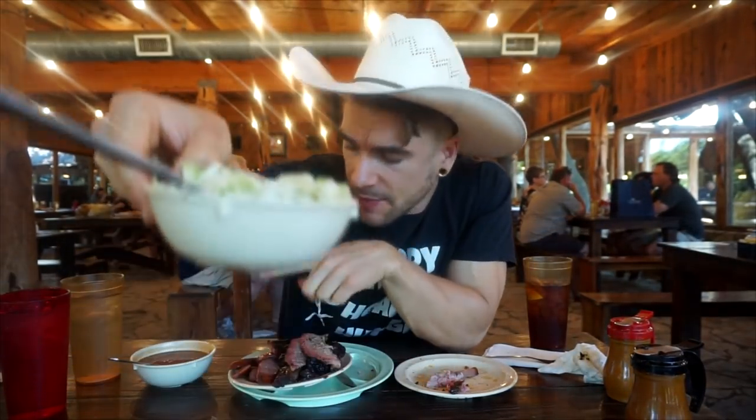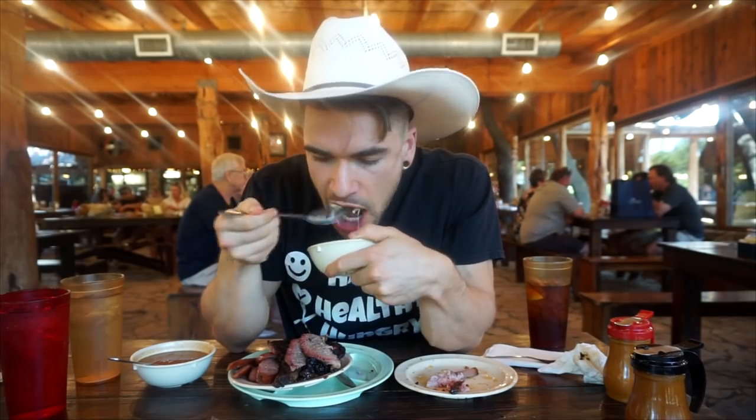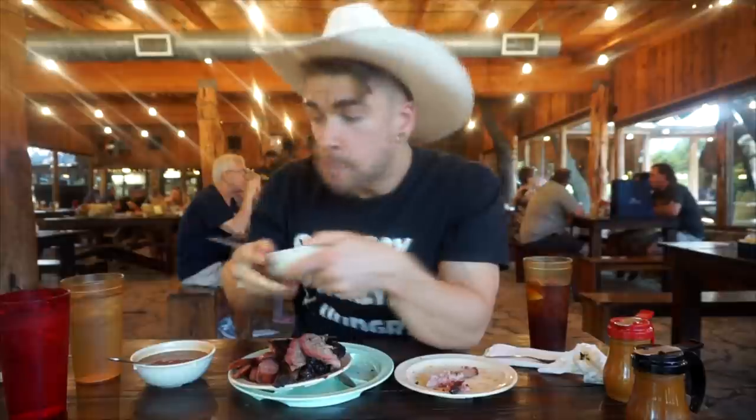Here we have some coleslaw, and we do have some beans. Remember this being very vinegar based, so let's try that. Very simple, celery seed, vinegar based. Really cuts that fat. Try the beans as well.